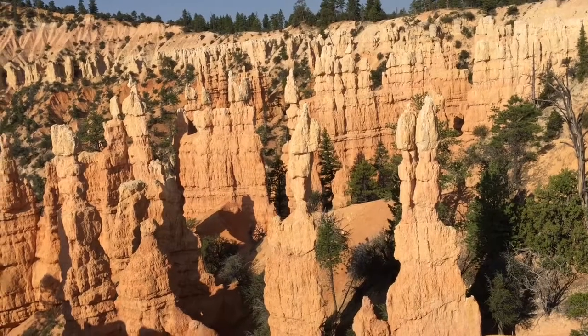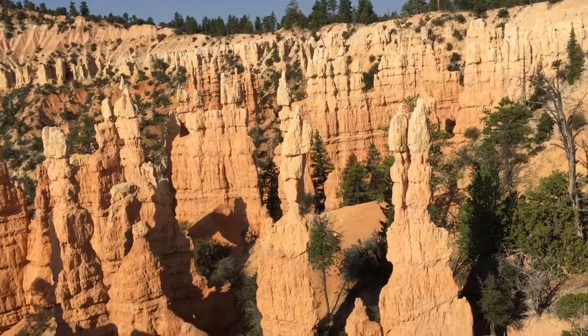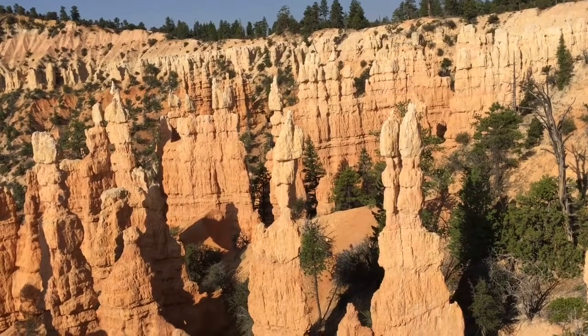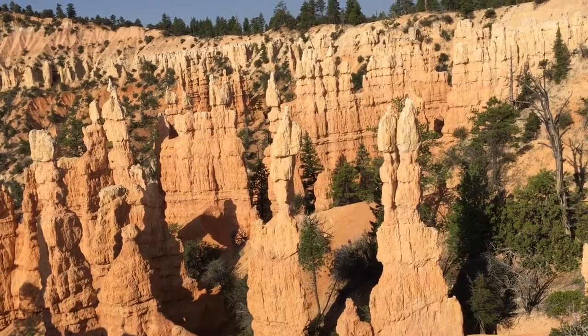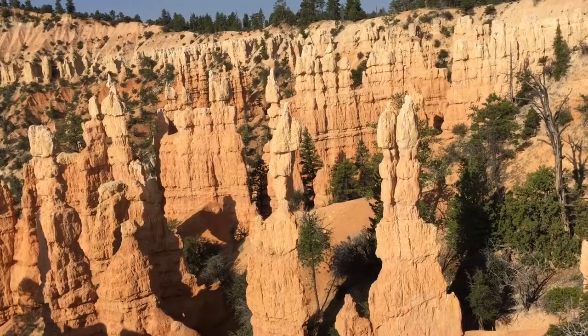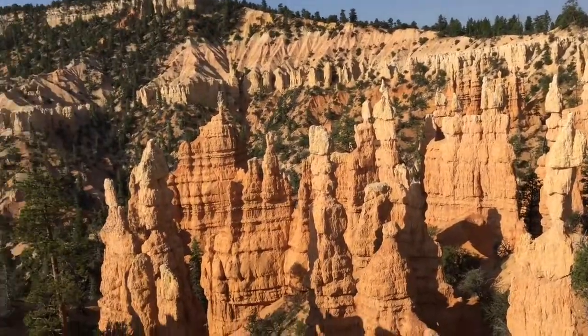Well, these joints are zones of weakness where water can get into. And when water freezes, it forms ice. Ice expands, and that breaks the rocks apart a little bit. And little by little, as the rocks break apart more and more, it creates these fins and hoodoos that make Bryce Canyon so famous.